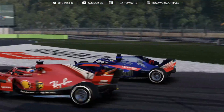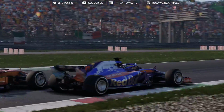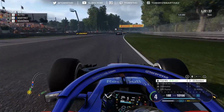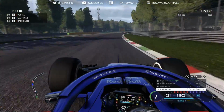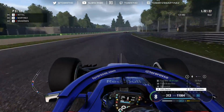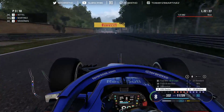Up the inside of Kimi into turn 1. It's late in the day. Raikkonen stays on the inside line, but no way through. We managed to make the move convincingly. That's what I'm talking about. Saving all my fuel and also battery mode to really try and have a go at these guys. That's exactly what I'm doing now.